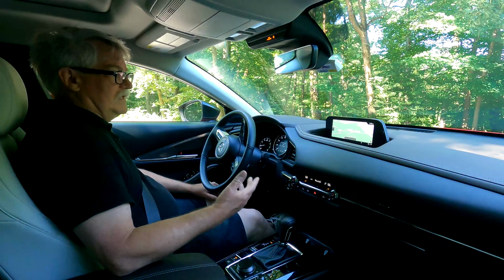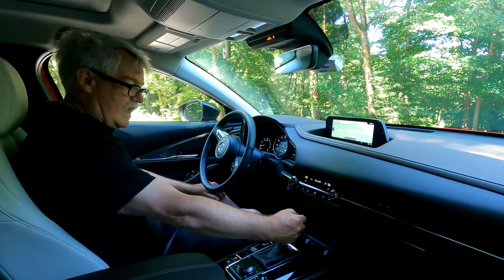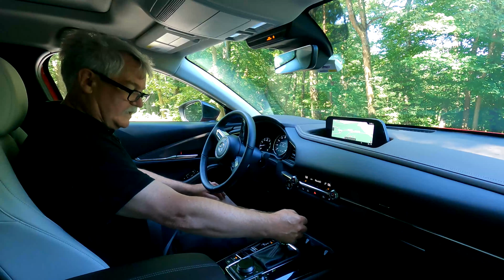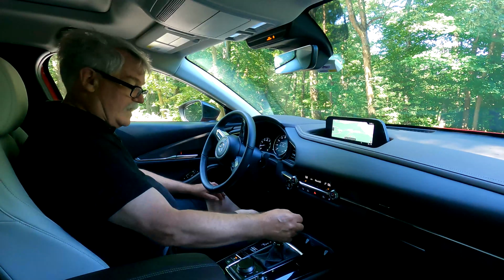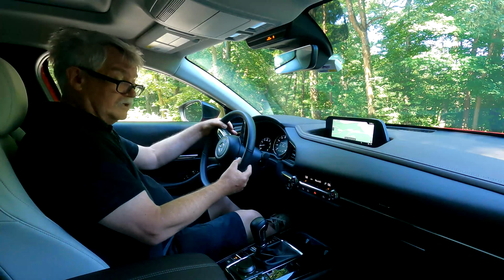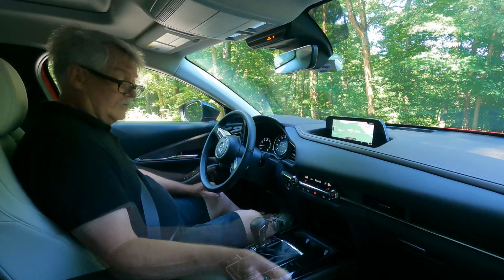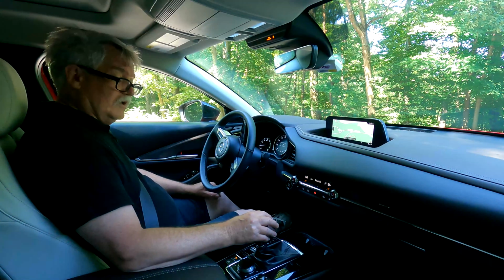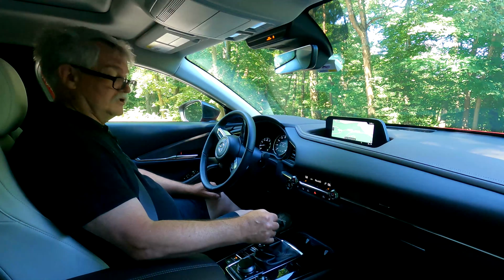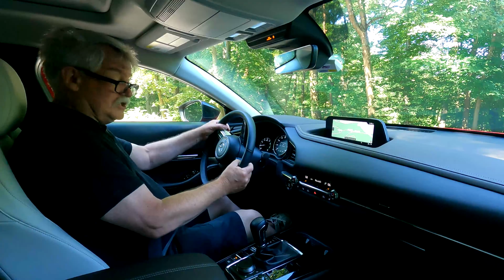The one thing that I think our more mature audience will like is the fact that there is a standard stick shift controller for the automatic transmission, and it is an automatic with a manual. You can put it over there and do the manual. There are also gear shift levers here on the steering wheel if you want to do it that way. So if you want to shift the old-fashioned way on an automatic, you can move it over to the left, push it forward to downshift, back to upshift, and then of course you can use the paddle shifters on the steering wheel as well.